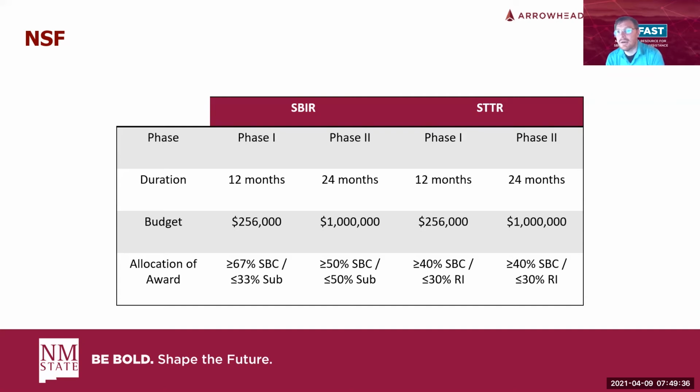Phase two does have some supplemental funding that's available, but it does require third-party investment. So don't kind of count on it. Think of it as, here's my phase one, here's my phase two, here's how much money I can get to actually create a product out of this.